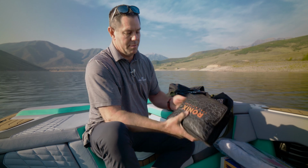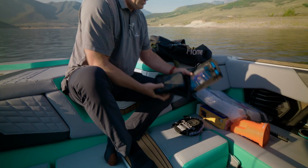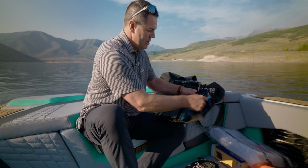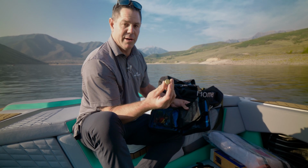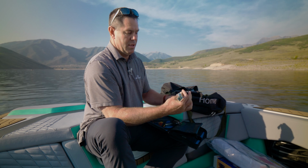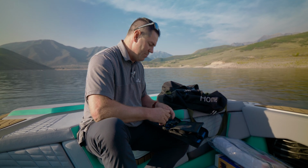This is my little tool kit. Inside it, I've got an extra key for my surfboards. Carry a spare plug for when it's winterized. These are keys for your trailer in case it won't back up. I know it's really frustrating if your boat won't back up, and that locks out the trailer so that you can back up.